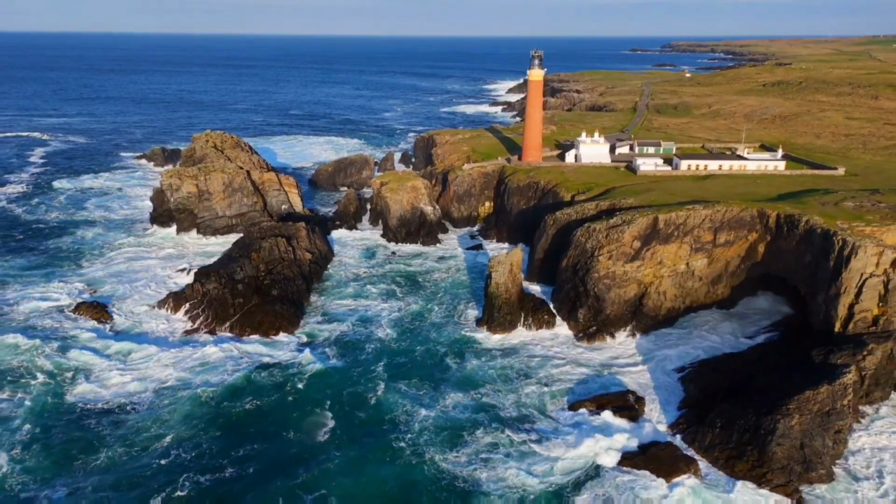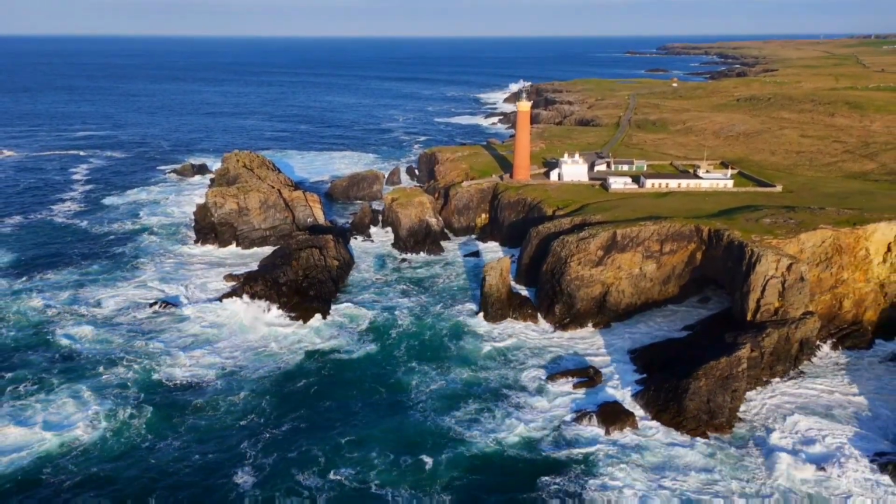What a setting for our final evening on these incredible islands. It's been a fantastic journey.